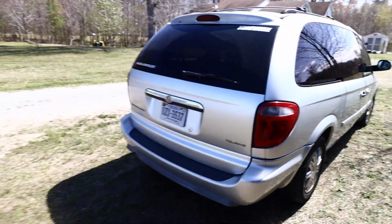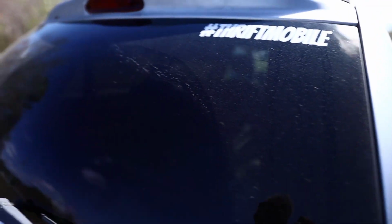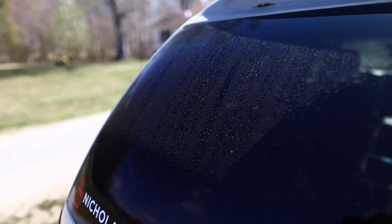I just washed my van yesterday. Took it to the car wash. Not sure if you can see this, but it's completely filthy on the back now.